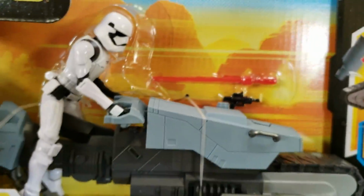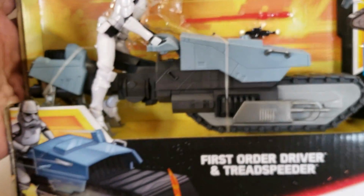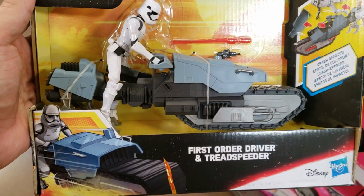So this is another thing that reminds me of Return of the Jedi and the Rise of Skywalker. It looks like a speeder bike. It seems like it's a speeder bike. It's a tread speeder.